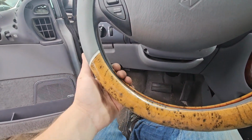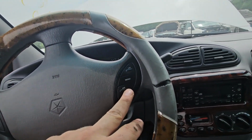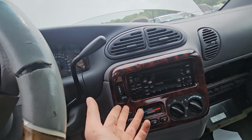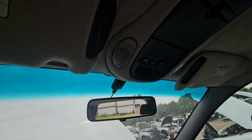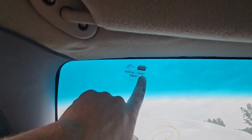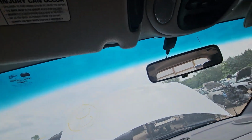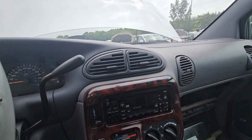It's got this fancy wood grain steering wheel cover that kept the steering wheel looking perfect under there. It's got cruise control. This has rear AC, dual zone climate control, so tri-zone technically. Cluster looks pretty good shape. This does have the overhead console. It had 187,000 miles, or should have it soon by February, so just under 200,000. It's got the fancy mirrors and stuff, and got all the sun visors.